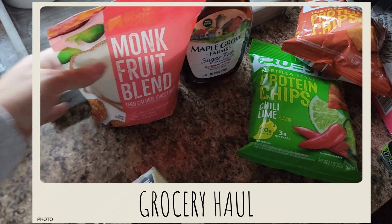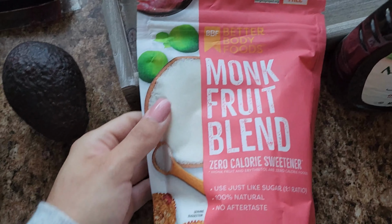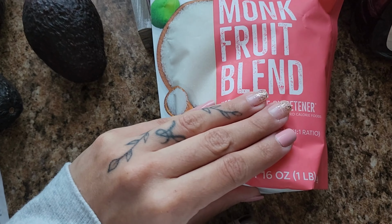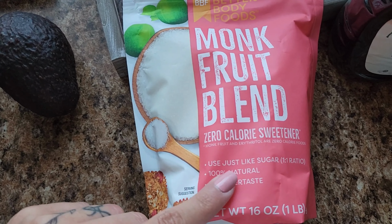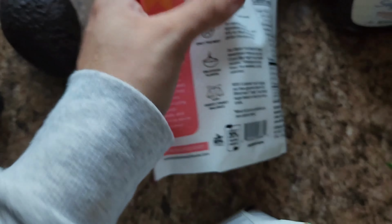Okay, so we have a little grocery haul. Just some things I picked up. So I picked up monk fruit sweetener. I wanted to try it. Zero calorie, gluten-free. I can't even speak. It's early, y'all. Sorry. See, it says use just like sugar, no aftertaste. Okay, so I got this just to try it.